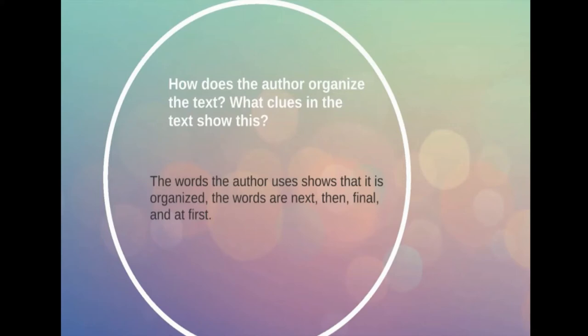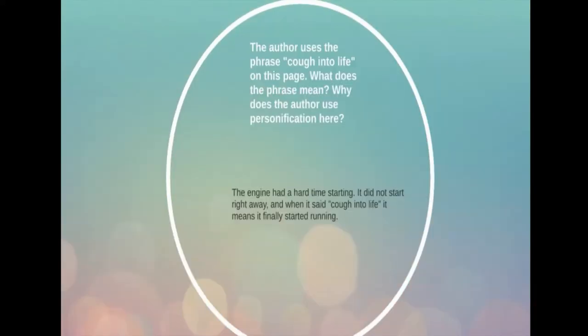How does the author organize the text? The words the author uses show that it is organized. The words are next, then finally, and at first. The author uses the phrase "caught into life" in this story. Why does the author use this personification? So, the engine had a hard time starting. It did not start right away. And when it said "caught into life," it means it finally started running.